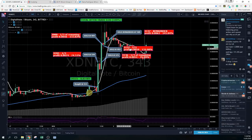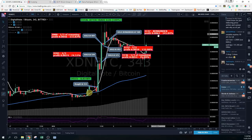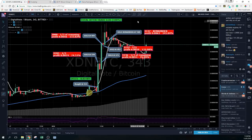I sold the remainder, so as I said, it's about 2,000 at 141%, and I made a profit of 0.0063. So if you look all in all, the trades that we've made made a profit. As you can see from here to here, we went from 0.03 to 0.06, which is 100%. 100% on a profit is huge. Now, if you're wondering why we didn't make 141%, it was because we didn't sell everything at 141%. We sold as we went along.